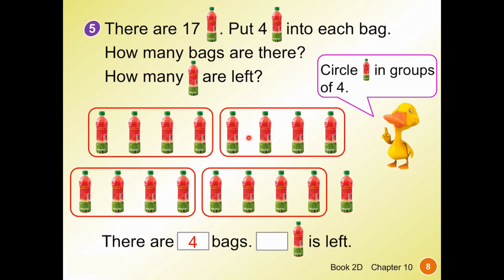So we have 1, 2, 3, 4 bags here, and 1 bottle is left.